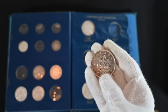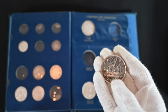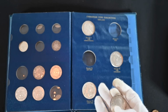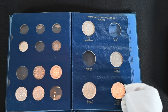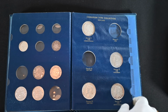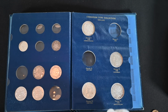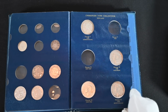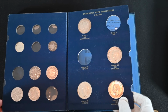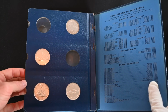Now, I have been putting in all of the coins obverse up and having the reverse on the other side. But because all of these really look the same, I'm wondering, do you think I should do it the opposite? I would love to hear your thoughts in the comments below, because I might be willing to swap these around so that you see it says Parliament, it says Newfoundland, right? So seeing the reverse of the coin on the front of the page might be a nice little benefit, because otherwise you see it only on the back.